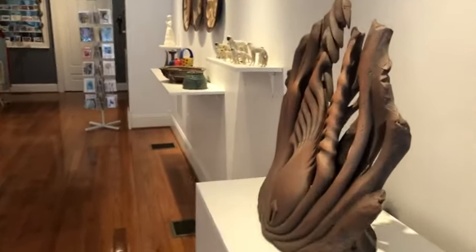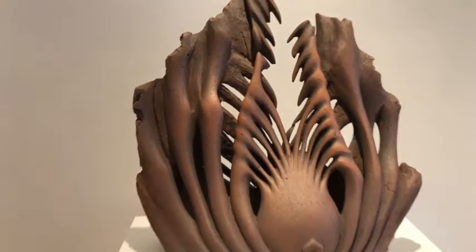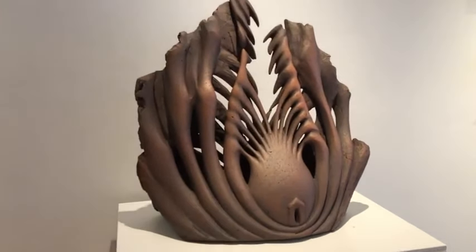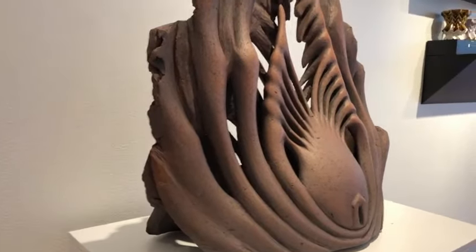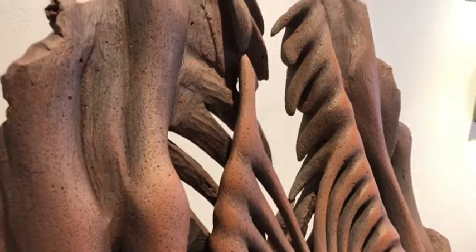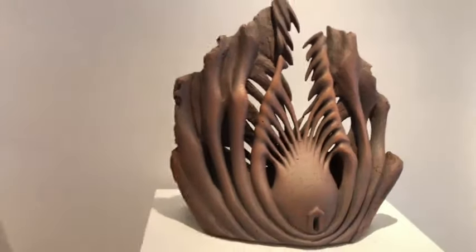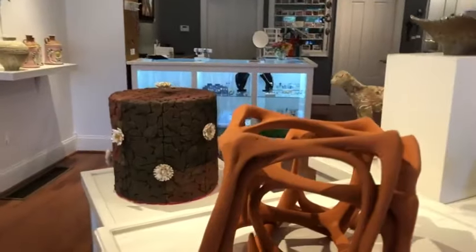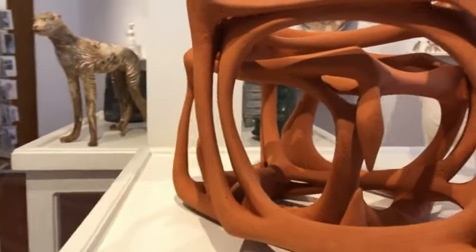But I definitely see these very architectural, natural or seemingly natural vessels that exist in nature, but also are very much otherworldly or alien. And I love the various clay bodies that Dejan uses with the work in this show. You can see kind of his full range of what he's using as far as clay goes.